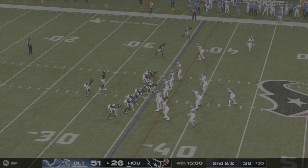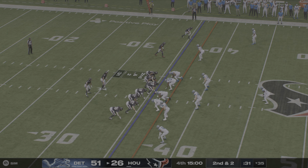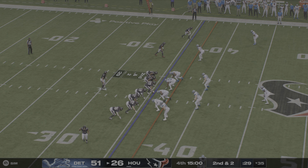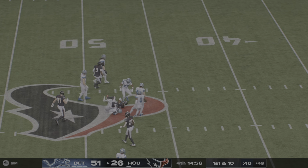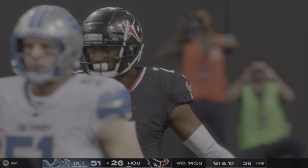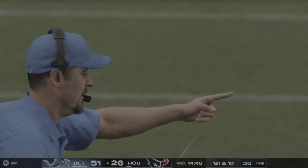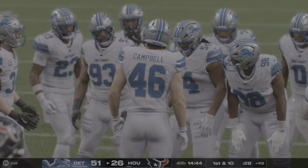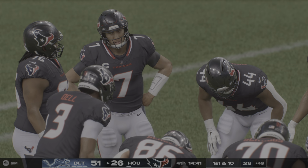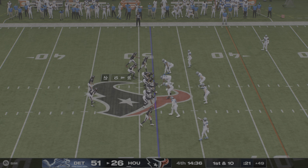Here's second and two. From the shotgun, C.J. Stroud. And they bring him down, but not until he crosses midfield. You know, it's really been a one-sided game, but how often do we see in the fourth quarter the team that finds themselves down by a lot, they start to come alive? I think it's a combination of trying to end the game on a positive note, but also sometimes that defense getting a little lackadaisical.